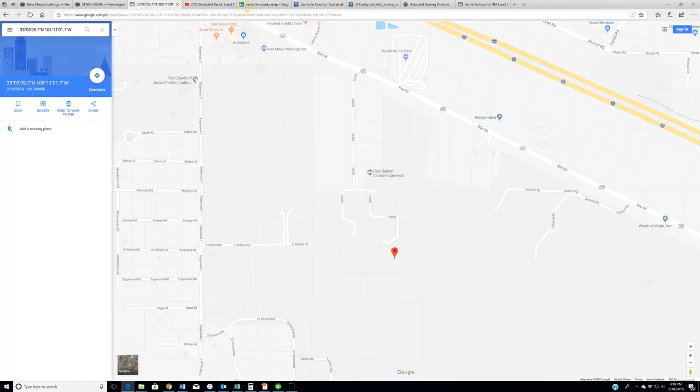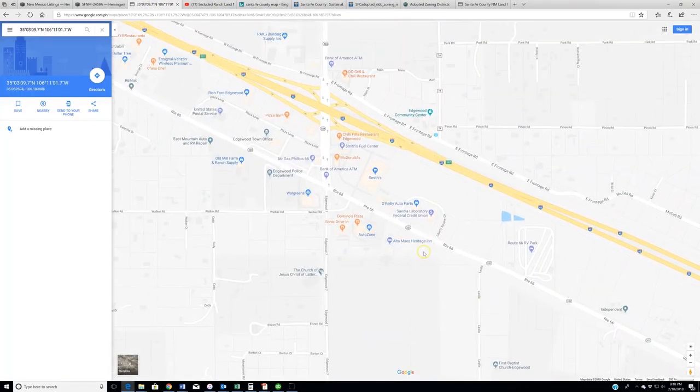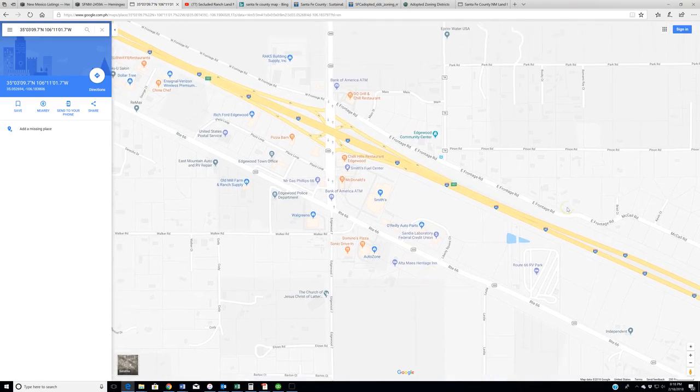Anyway, let's go back to Google Maps. So, as noted, it sits right off the highway, and it's in a pretty developed area. We don't get that a lot with our rural properties, but as you can see over here, there's a McDonald's, there's a Bank of America, there's a grocery store, a Smith's right here. There's a Domino's right here, and then there's a pizza barn over here. There's heavy competition for your pizza buying dollar here in Edgewood.